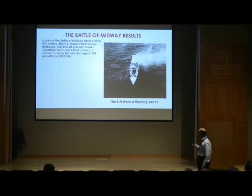You can see here, this is actually a Japanese picture, and it's a little hard to see this clearly, but the whole front of the ship flight deck is gone. It's totally gone. And when you see a close-up of this, that is actually the forward elevator that has been blown out of the ship and thrown against the island. That's how badly damaged the ship is.